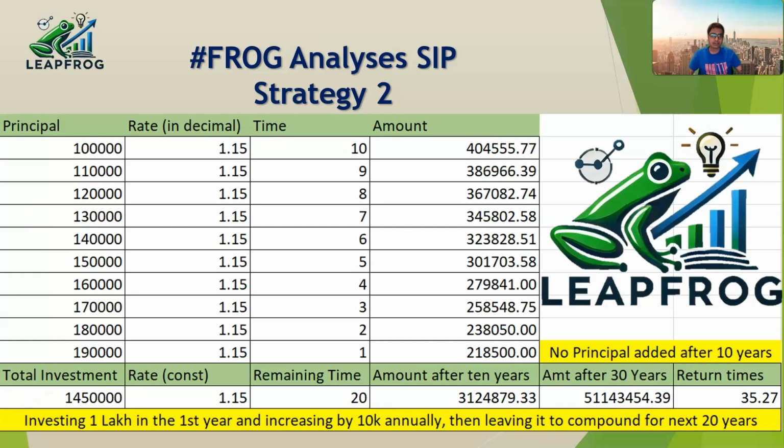Number 3, return multiple versus absolute returns. Return multiple equals how efficient the investment was. Absolute return equals how much money you actually ended up with. In this case, strategy 2 gave a bigger final amount, that is rupees 5.1 crore in comparison to rupees 3.82 crore. But strategy 1 gave more returns per rupee invested because it relied on compounding time, not increasing principal.